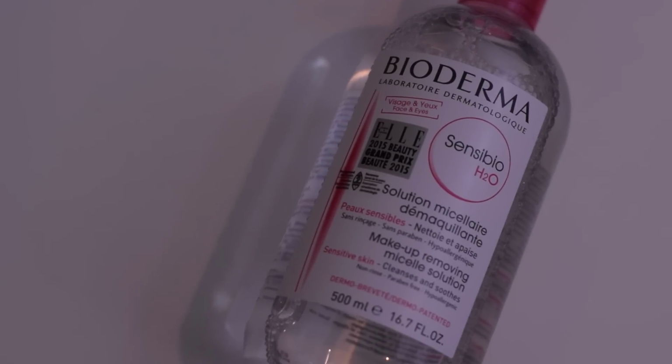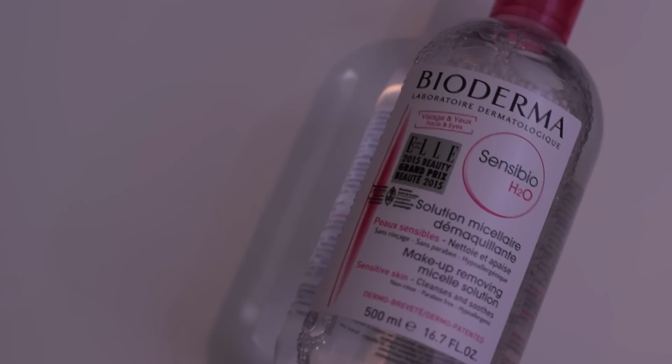I'm going to be first talking about the Bioderma micellar water. I am late to the micellar water trend. I don't know why it took me so long. I was stuck in my ways with a makeup wipe, which I know is shitty skincare, but I love this stuff. It is so easy. It makes my skin feel so nice and so clean.